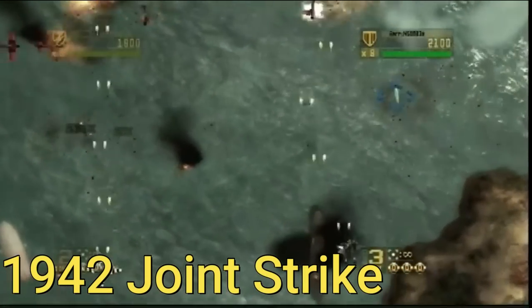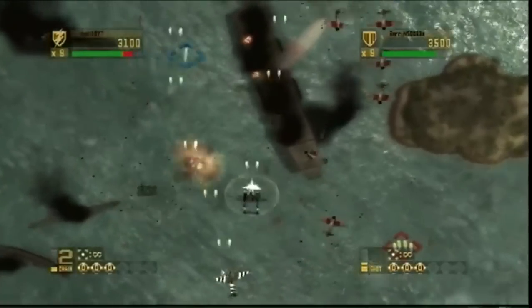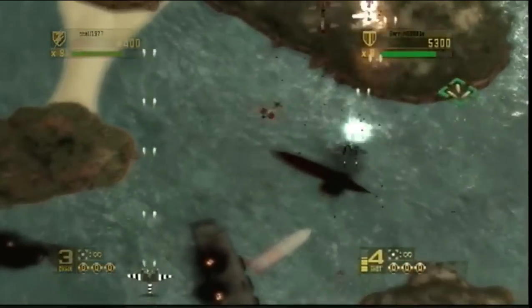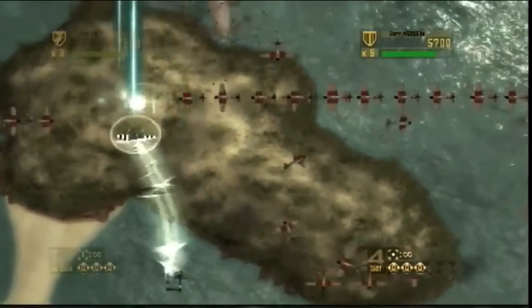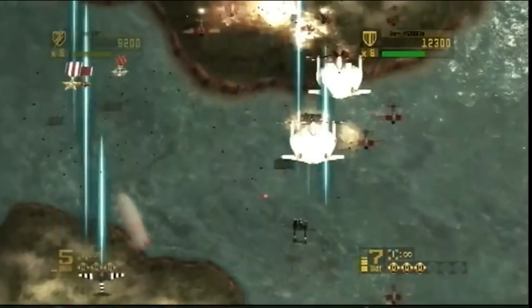1942 Joint Strike. This is one of the very first shoot 'em ups I had on my PS3. Not a lot of people really know it exists on there. It's one of the older titles that was on the PlayStation Network. Still here. You can play online with friends, so a shoot 'em up you can play online with people. That's awesome. Yeah, something for you guys to try out.